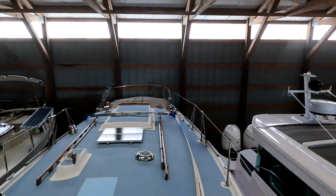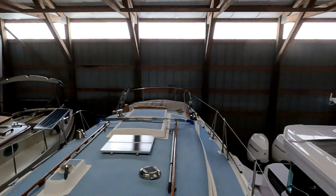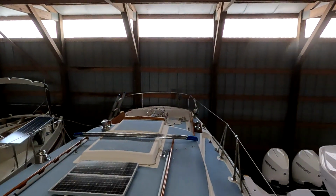So, time to go below and take a look at the things I need to do. I don't have much to do here today, really. I left my battery charger on board, thinking that I would come back and give the batteries another charge later in the season, but now I need it home to do some things. So I'm going to take it home. I can always bring it back if I want.